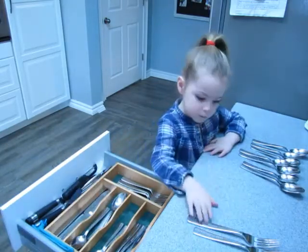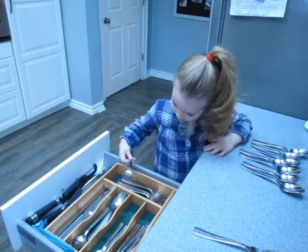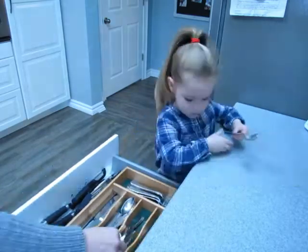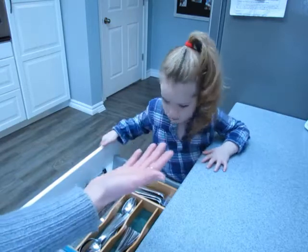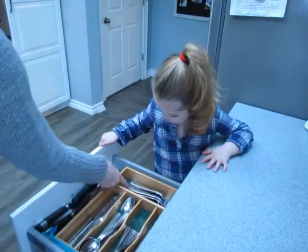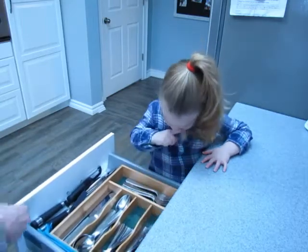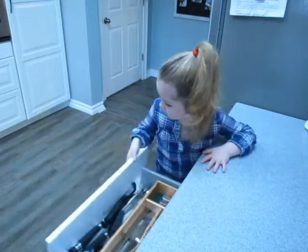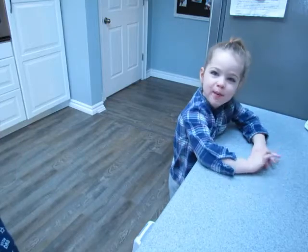Your toe's poking out. Uh-oh. Yeah, this one's wrong. Big. This one over. Oh, big. What a great job you did. Oh, wait. One of these forks looks like it doesn't fit. You're amazing. High five. All right. Thanks, babe. Let's go play. Please, may I have an apple? Certainly. You pick.